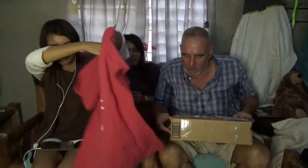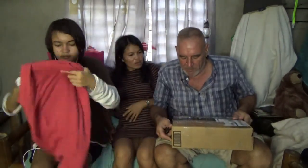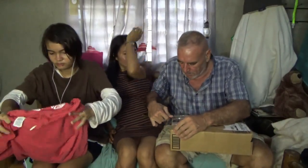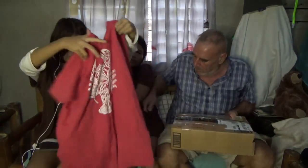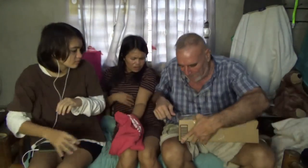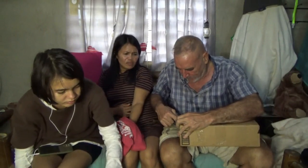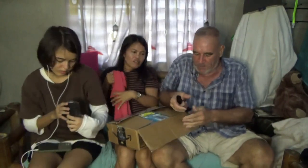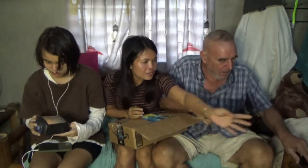Nice cooler, for Marfie and Shannon. A cool shirt. A knife for playing around. Look out. Careful. Holy cow, look at all this good stuff. Wow, what's this? Look, nice looking.